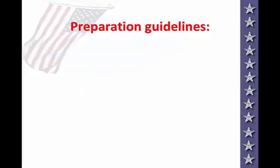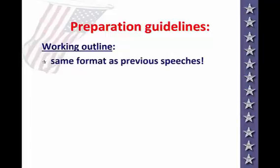So, how should you prepare this presentation? There's a few things that you'll want to keep in mind. First of all, just because this is a group presentation doesn't mean that the preparation shouldn't be pretty much the same as any kind of public speaking presentation. So a working outline is going to be in order. The difference is that this working outline is going to be collaboratively developed by the 4 of you or the 5 of you, but you're going to use exactly the same format as previous speeches. So there's really nothing new here except the fact that the outline is going to be longer.